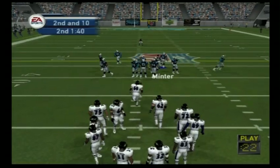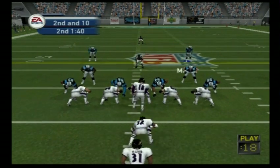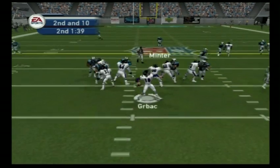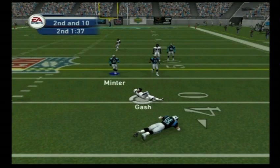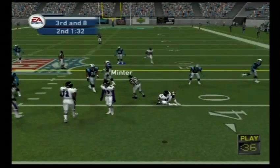On their own 38. Set. But hot. Hot. Gerback to throw it with the throw. Morgan stops him at the 41. So we're in a passing situation.